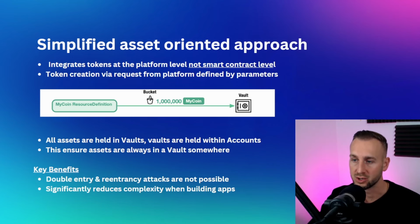That would be issued. The underlying tech behind this is called finite state machines. Lots of documentation within the Radix website if you want to check that out. But TLDR, it enforces a system for how assets should behave. So what you can see here from the diagram is that all assets have to be held in vaults, and vaults are held within accounts. So this ensures that assets are always placed in a vault somewhere.